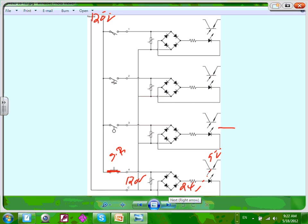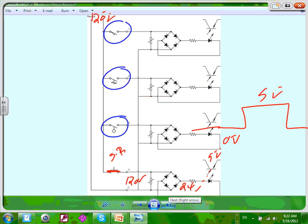You got yourself a digital one or an on situation, right? So here's my 5 volt, here's my 0 volt. You got a one. What do you do with this one? It's up to you. Can you guys see all these input devices, how they wire them? All these input devices into the system?